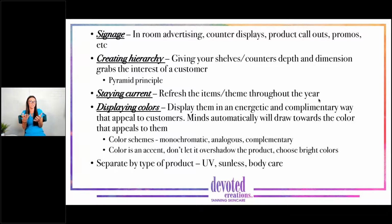if you're highlighting Enchanted Emerald. And then another idea that I kind of had while I was typing all these out is kind of separating your products out too.